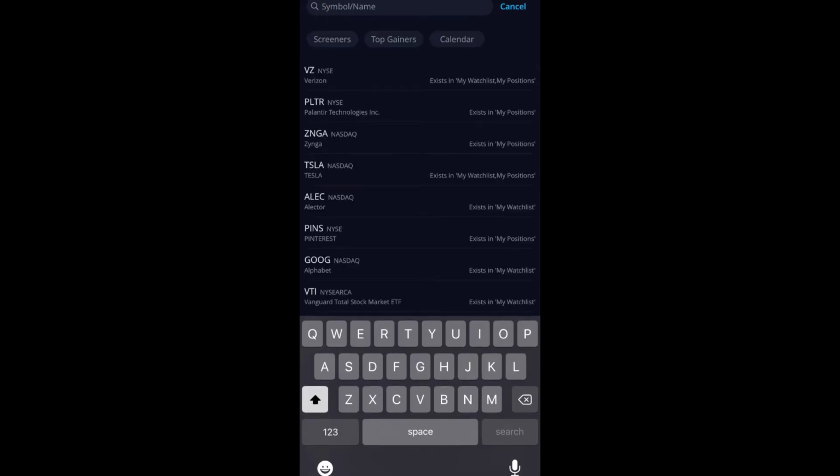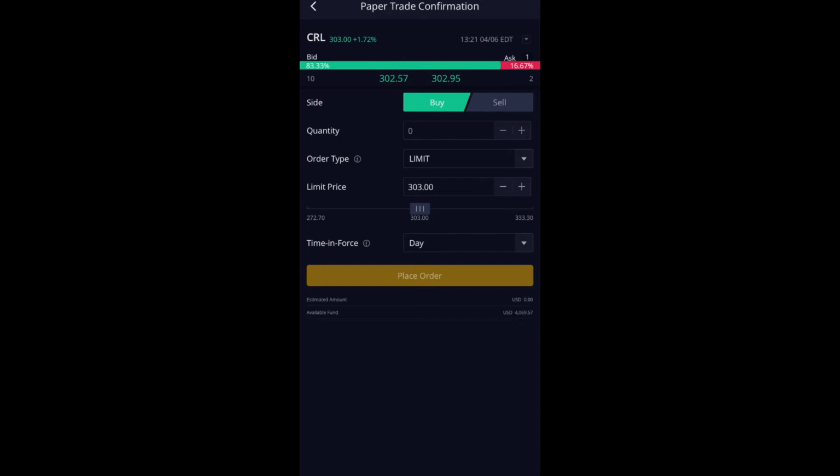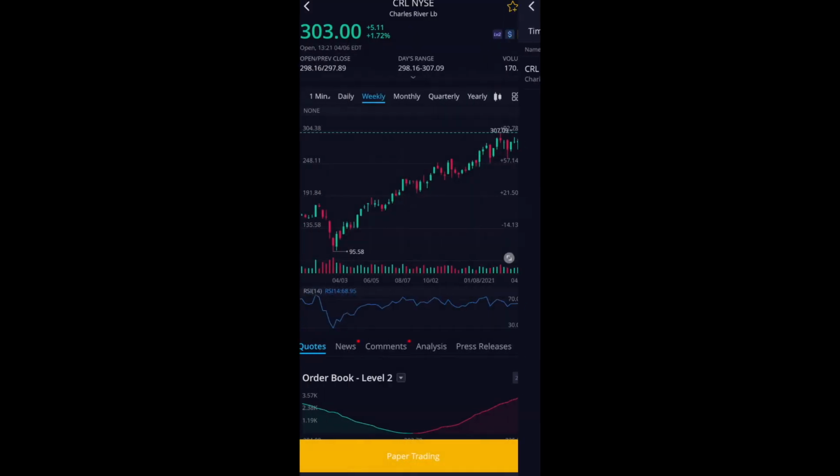And then I'm gonna go back again, and then I'm gonna go ahead and buy another one. This is gonna be CRL. I don't know all of these companies. I'm just looking at trend lines. If it's trending up, I'm gonna just buy, because I'm hopefully capturing the waves here. And then the quantity is gonna be around 9, since it's right there. It's 2,000. It's a little below 3,000. So go ahead and place a market order. All right, and then go back out again.